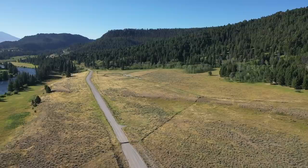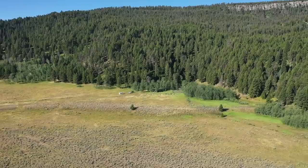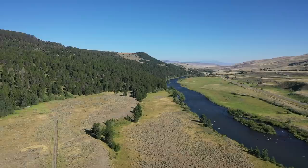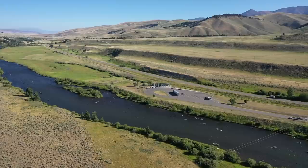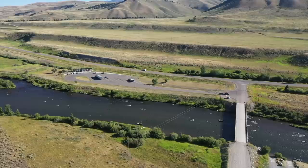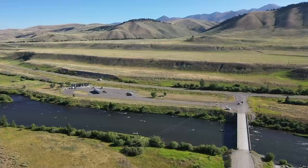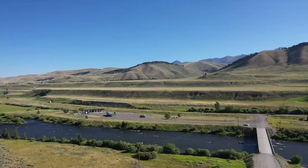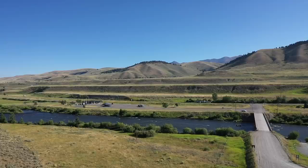That's back towards their recreation area. So you can camp here. There's a few rigs right there. I'm not sure if this is government or state. Still worth a stop. Okay, there's a quick look at the river. I gotta land. I'm getting wind warnings. We'll keep on rolling down the road.